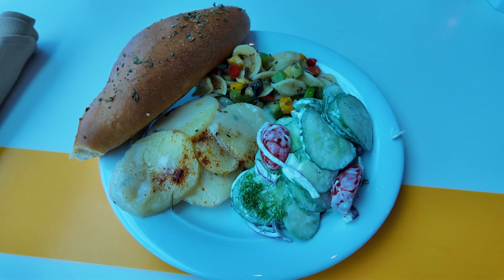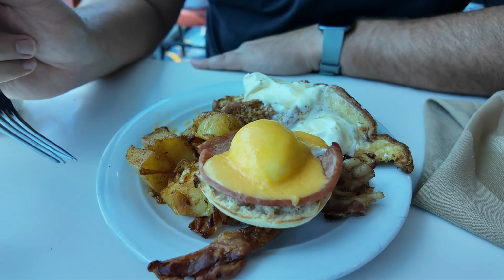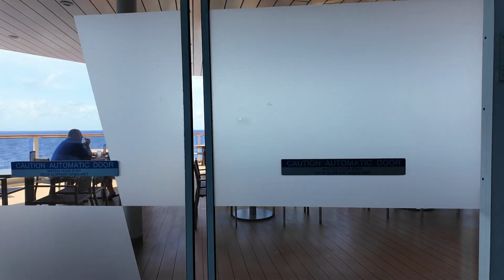All of the potato dishes were amazing. The salads were good. The fried chicken, the pasta was really good. And all of the breakfast foods were amazing as well. There are other places you can eat too, but we're going to cover that in just a minute.